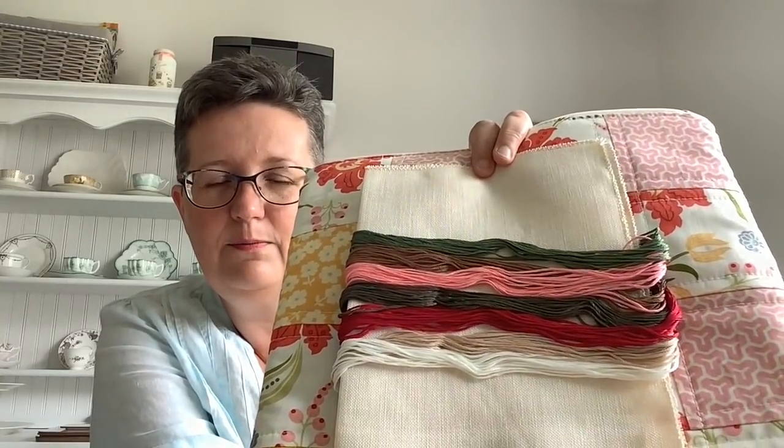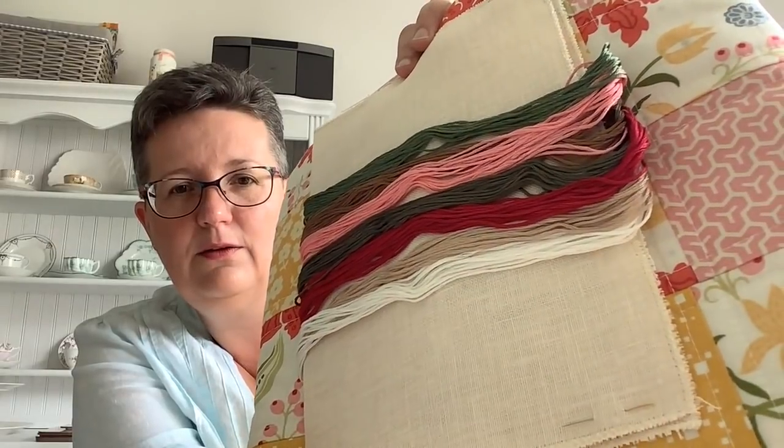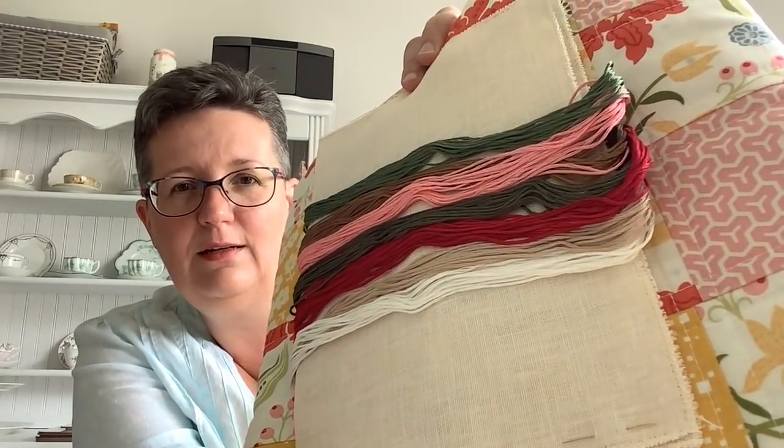So again, I've been gathering, and you see how beautiful the threads are. And this is a Belfast silver winter moon. I think it's winter moon this one is called. It's a very cream linen. So I don't stitch very much on linen. I haven't done yet, but I did add a few small pieces to my stash. So this is a perfect size.